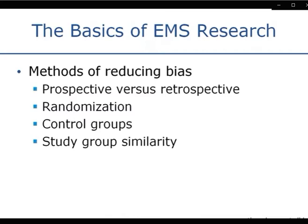So we all have biases, and biases cloud the way in which we see things. So some methods of reducing bias is to do a prospective study. Prospective is to do the study live. Retrospective is to go back and look at charts. Randomization reduces bias. If I randomize the sampling that I take, in other words, on even days, we're going to do this. On odd days, we're going to do that. Then I really don't have any control over what type of patient gets it, just on the day.